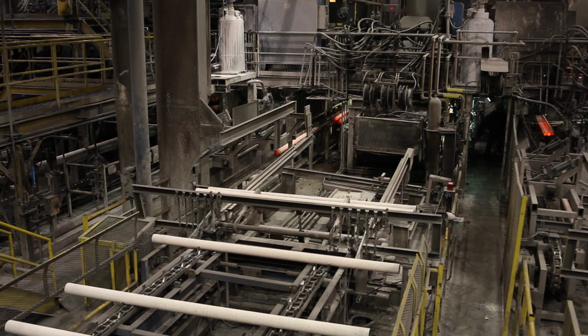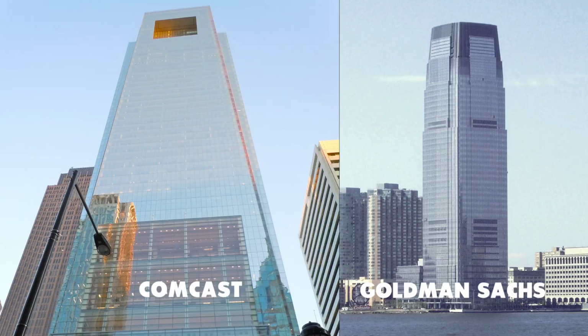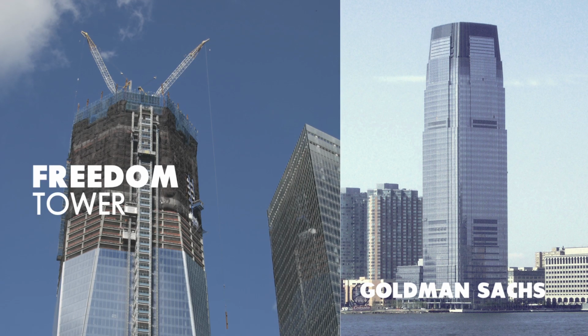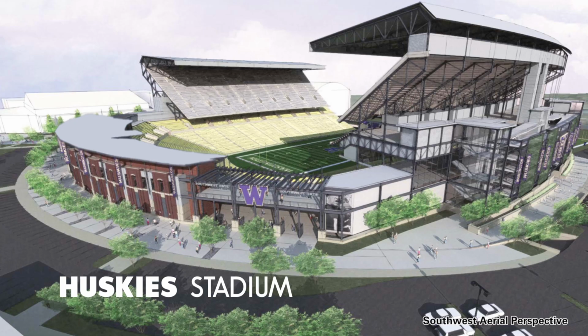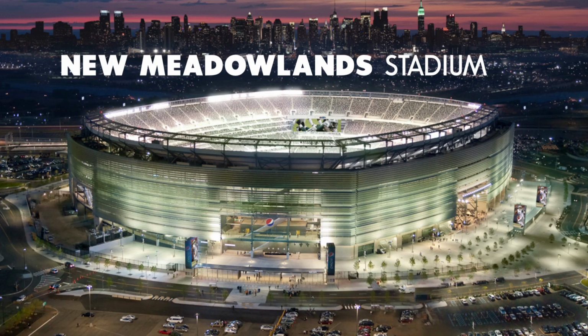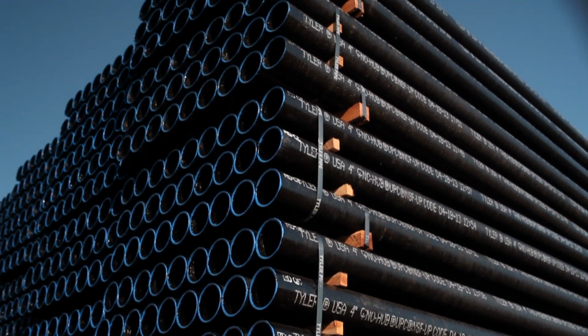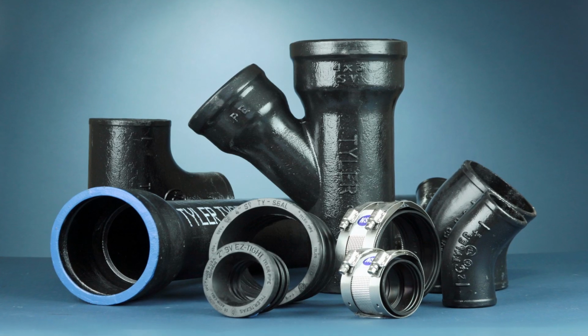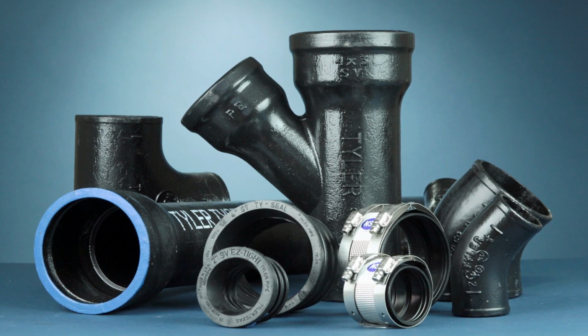Tyler products have been installed in literally thousands of America's most distinctive buildings, including the dramatic new Freedom Tower at Ground Zero in New York City. Contractors and engineers across America choose Tyler as their preferred brand for one very simple reason. We manufacture quality products that perform as expected with no surprises.